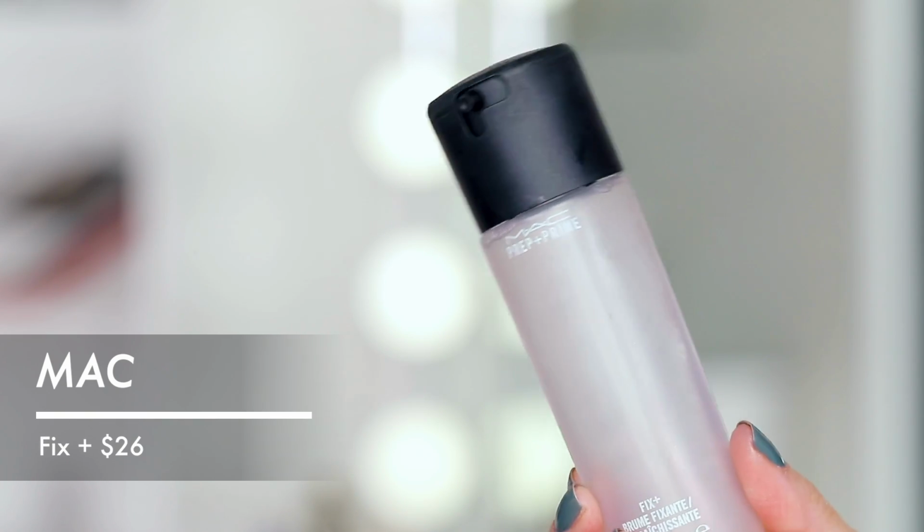MAC Fix Plus, I have decided, is the ultimate makeup setting spray. If you combo this with Urban Decay All Nighter, you will have the best makeup day every single time. There's a part of me that just wants to open the bottom drawer right behind me with all of my setting sprays and just be like, bye, see ya, because I only use that combo. I'm kind of done playing around.